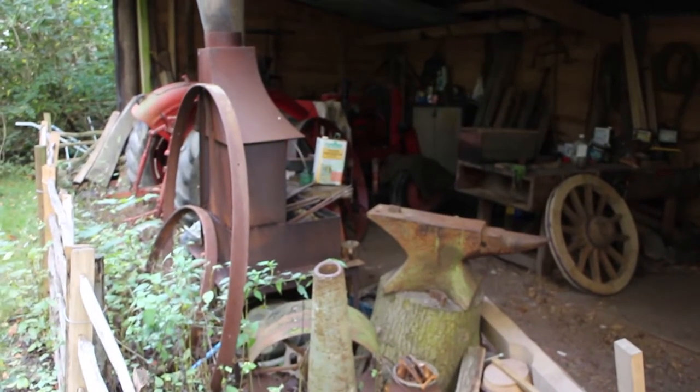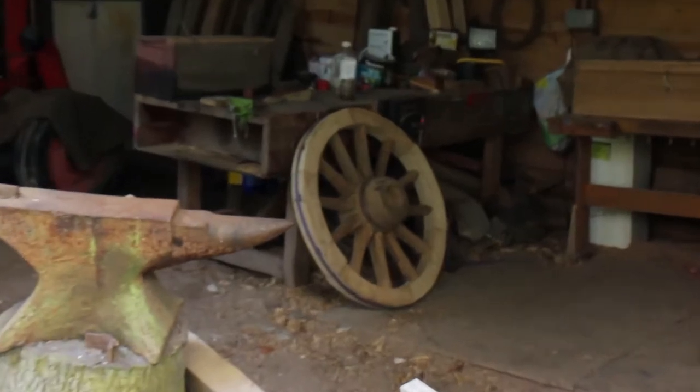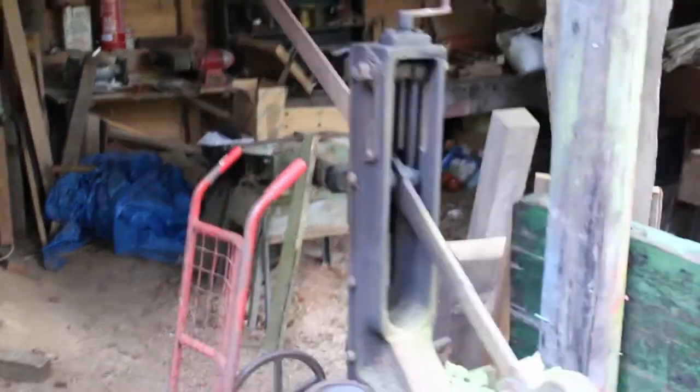Nice little mix here of forge work and woodwork going on, and there's a bit of wheel righting. So a very nice wheel being made up just over there. It's a handsome piece of work. A little bit of modern kit to play in the background. A nice sturdy workbench.